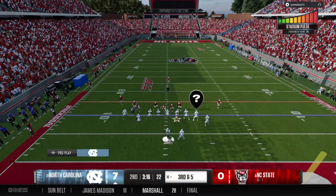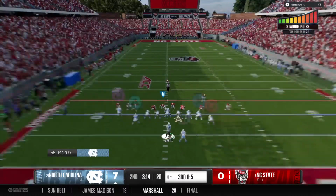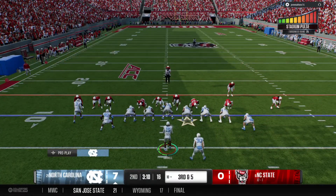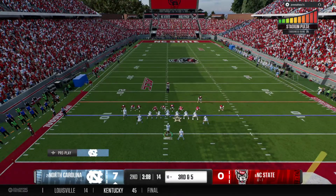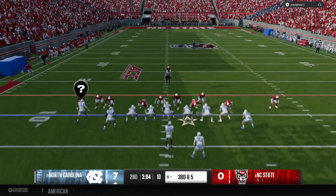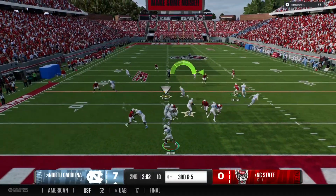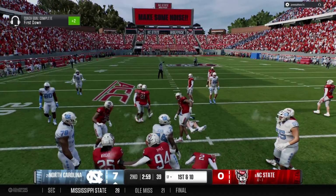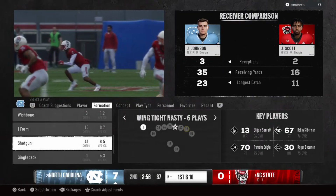Better find the earplugs. Here comes the noise, backing this defense on 3rd down. From the gun, wants to pass. Fires to the big fella. Brought down to the ground, but he has enough for the first down.